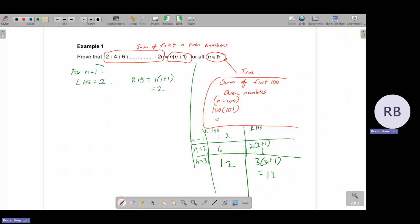This is the first part of the proof, and you've got to write this down. Detail matters here. That's 1 mark of this question. The next part of the proof is we make an assumption. In other words, we assume that we knock over some domino. Assume true for n is equal to k.